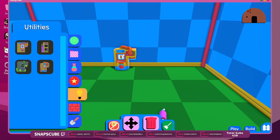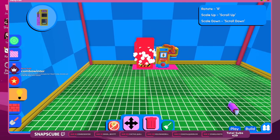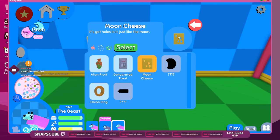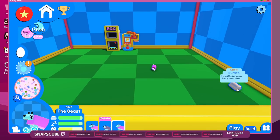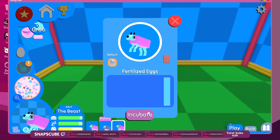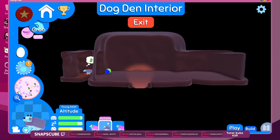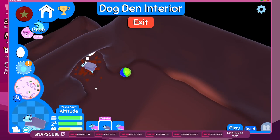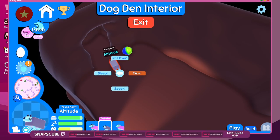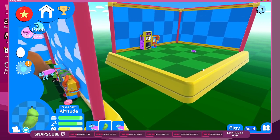Let's do one space lab food dispenser. And one incubator. We're gonna only dispense moon cheese out of this one. Get this burrito out of here. Incubate just a baseline dog. Oh shit! Altitude's ready to mutate. Altitude, get out of the den. Mutate out here.